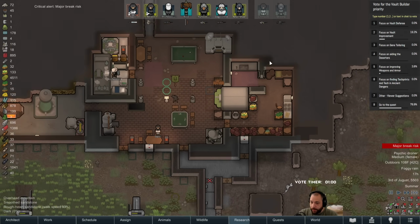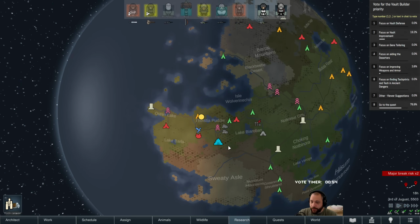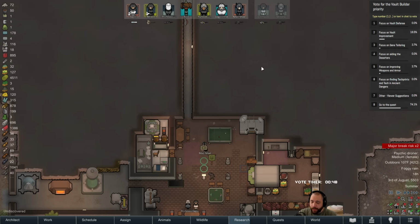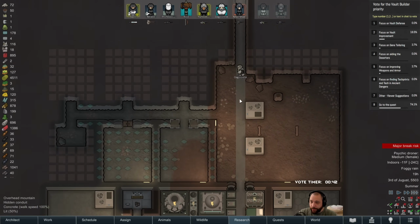And you are 6 days from recovery. One of the other worries that I have is if I go to the supply depot, time left 1.1 days. You know what? It might not even be possible. I don't think we can get there in time, guys. I think the vault took so long that I lost the window of opportunity.